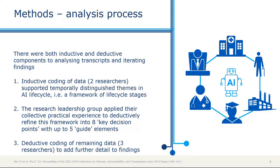And there was a bit of an inductive and a deductive process in pulling all this together, by which I mean we went from the data, from the interviews, to some ideas, but then we also went from ideas to the data. So the first step was inductive, which was me and a colleague looking at interview data and basically trying to piece this apart into a process of how providers go through AI implementation. We then presented that to that big group of experts with various different expertise, and they framed it pragmatically in a way that meant something to practitioners. Essentially, not too much of an academic navel-gazing exercise.